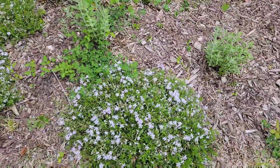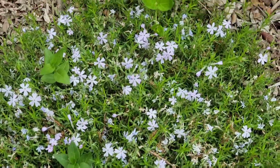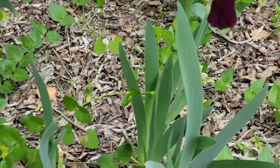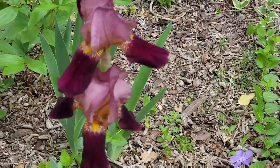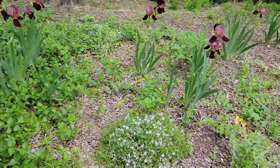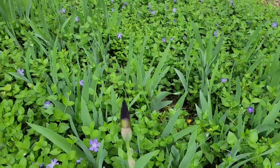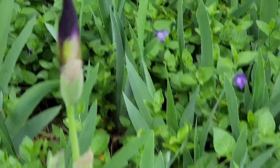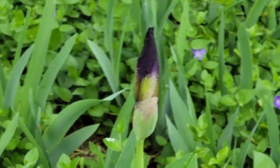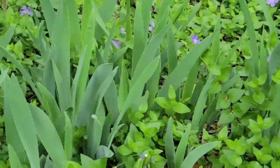Oh, there's a little bit of creeping phlox or woodland phlox. Those little white flowers. And the purple flowers are vinca. There's more irises. All the irises were there before we moved here, and I've moved things around, but they were all kind of in here in the yard somewhere. The vinca was also there on the hill, and we transplanted some down to this lower part in the backyard.